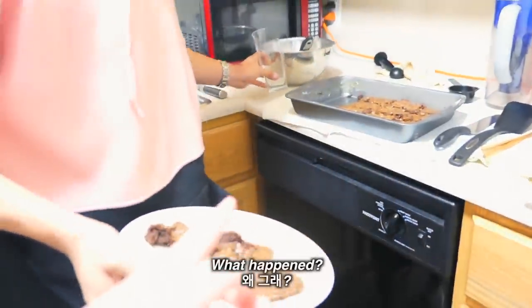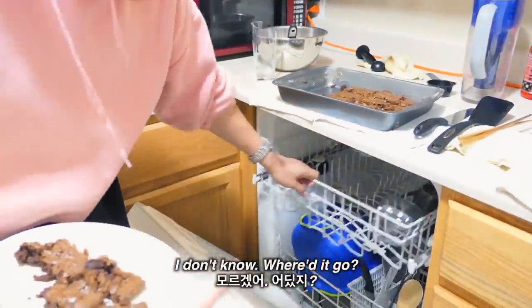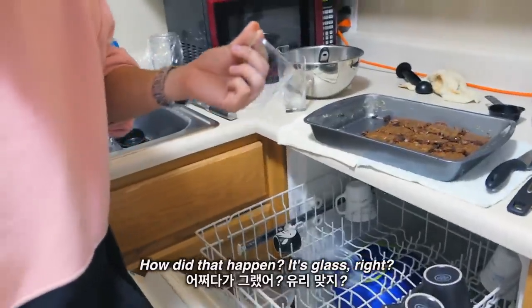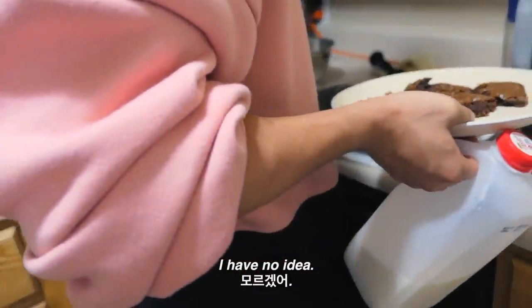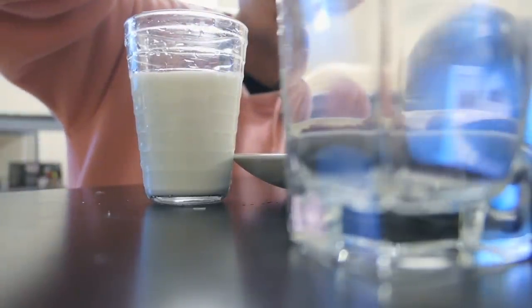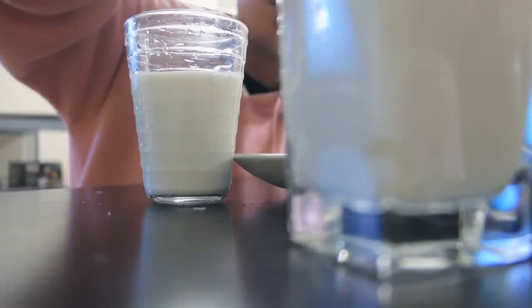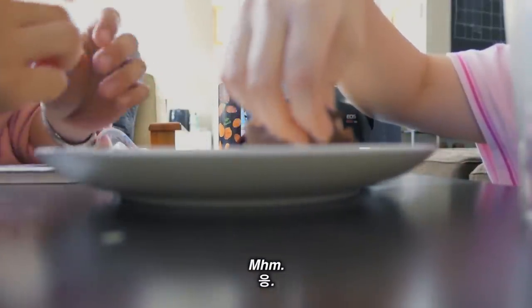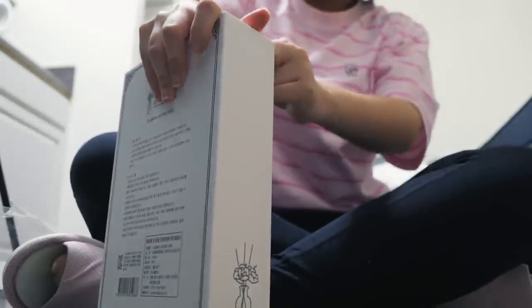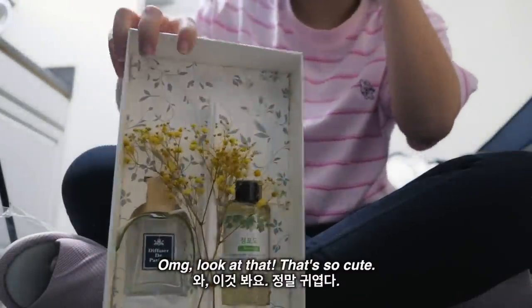What happened? How'd you break it? I don't know. Where'd it go? Did you drop it? Oh. The other half isn't. How did that happen? It's glass, right? I got it from the dollar store, so that's probably how it happened. That's good though. Like the almond. The almond flavor? Yeah. Oh shit. Okay. Oh god, look at that. That's so cute.